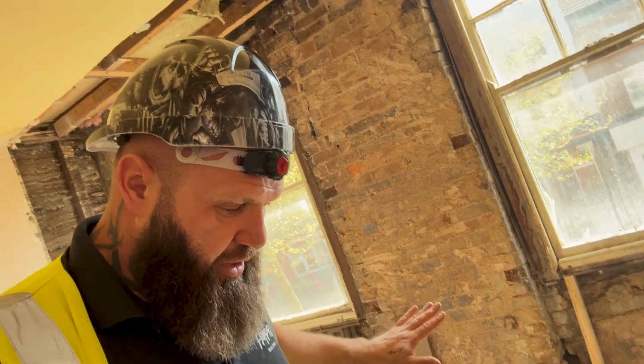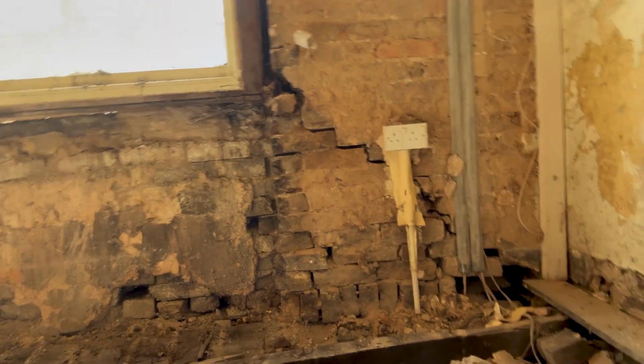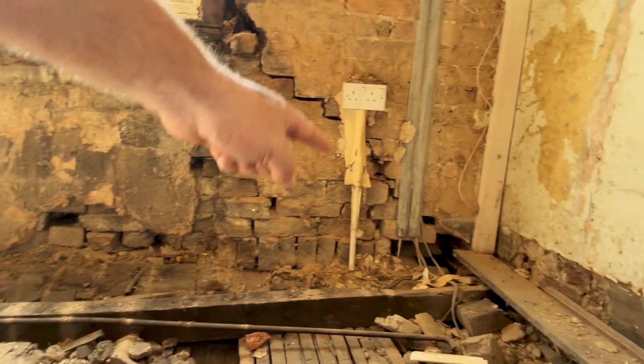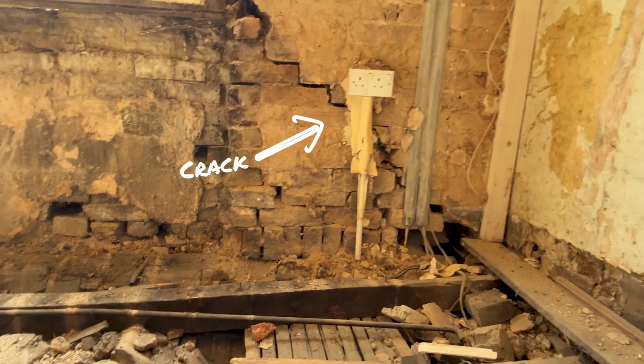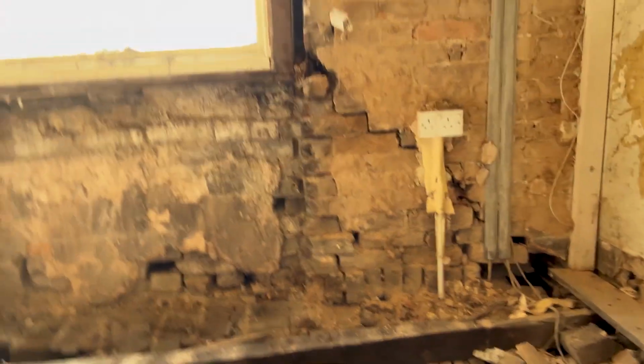And just so you understand, how do we know we've got structural movement, John? So, spin round there. Hopefully you can see that there's a crack. That piece of brickwork there is literally doing nothing. It's not connected to anything. So we are in preventative measures mode, folks.